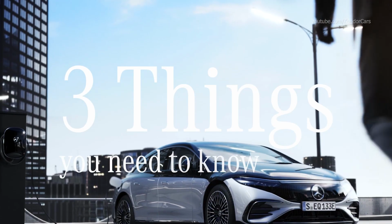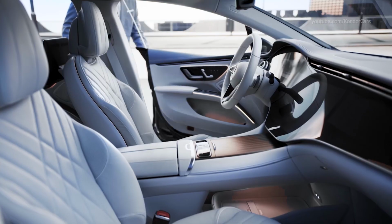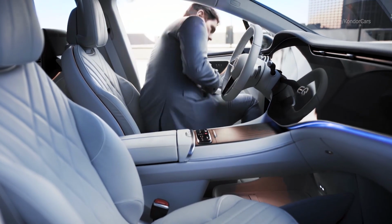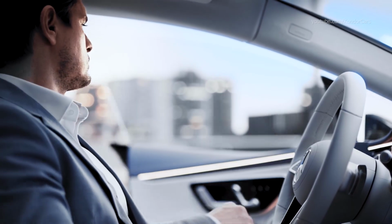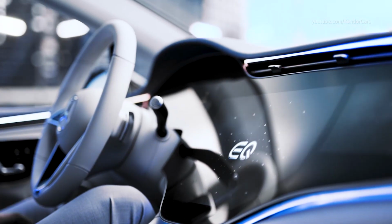Three things you need to know about high-tech in the EQS. First, you experience it right when entering the car. The automatic front doors close with just a simple gesture thanks to the MBUX interior assistant.